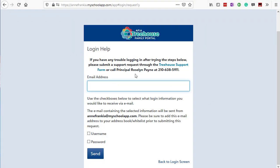If you ever have trouble logging in, there are two ways to receive support. One is through our online Treehouse support form. By clicking that, it'll send a form to campus staff, so that we can follow up with whatever issue you're having. You can also call Principal Rosalind Payne at 210-638-5911. We want to make sure that your issues are resolved as quickly as possible, so don't hesitate to reach out for help.